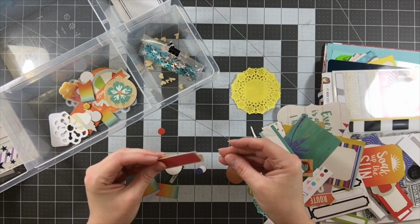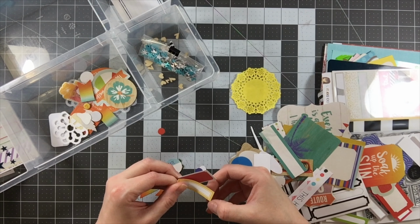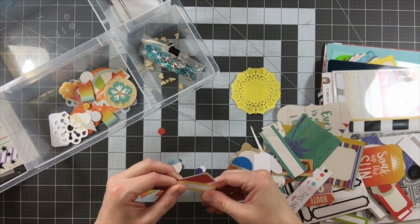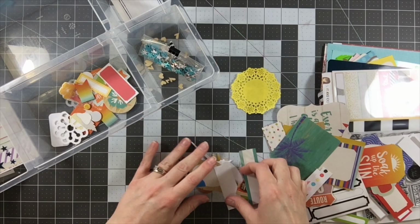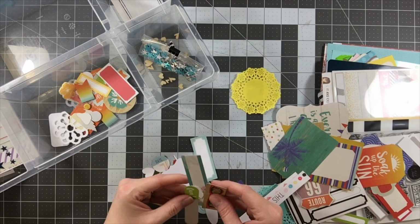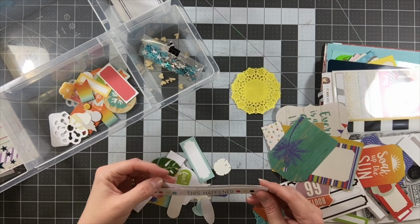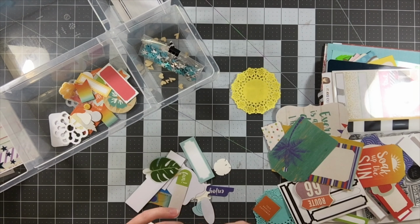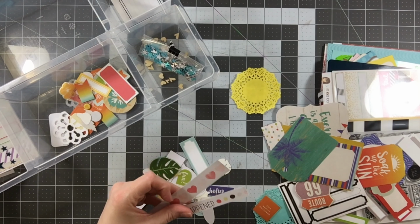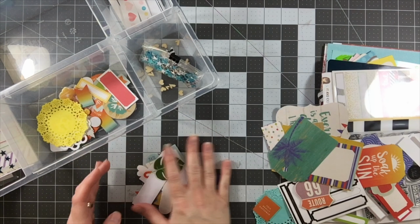Okay, I've got some LA Studio tabs. I do recognize those. This was one of those kits. I had started with a Gossamer Blue kit, and I don't think there was enough in it, and I just kind of bulked it up, which is what this was. These are some little offcuts from a card kit from Stampin' Up, so I'm going to throw those in that little paper bin in the back.